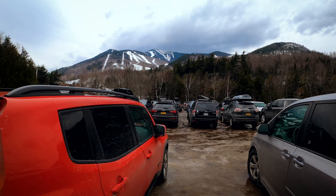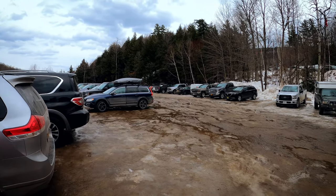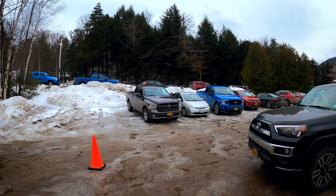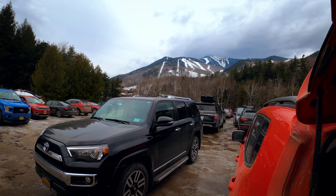Whiteface Ski Area, Wilmington, New York. It is 2 o'clock in the afternoon. It's the day after President's Day. I don't know what I was thinking. I did not think it'd be this crowded, but I guess it is a holiday weekend slash week for many people probably. There's Whiteface looking beautiful today.